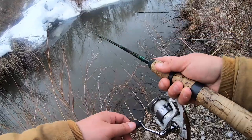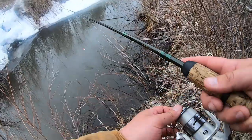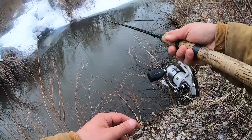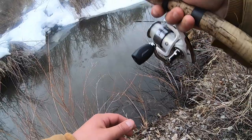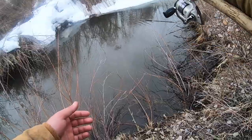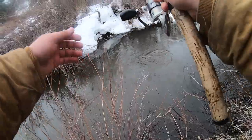Oh, there was a bite. Dude, oh my gosh. Oh, he's right there. Come on, he's right there. Oh, there he is. Oh my goodness. Come on. He's right there. Oh my gosh. There he is. Finally, dude.